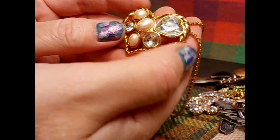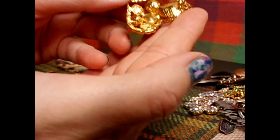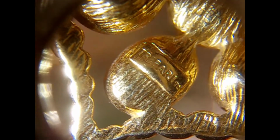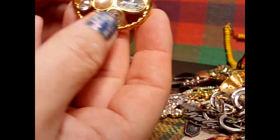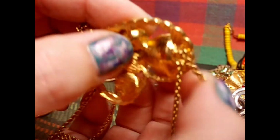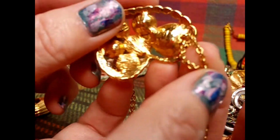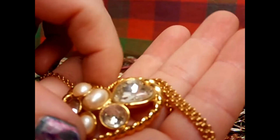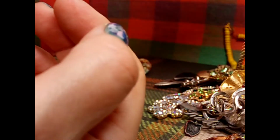And then this heart pendant does have a name on it. You can see what this says. There we go. Trifari. So this necklace, or the pendant at least, is marked Trifari. Let's see. The necklace, it actually is attached to it. Help if I actually showed it, huh? It's attached to it, and it doesn't have a clasp, it's just over. It's a long one. So this is a full Trifari piece, and it's not missing any stones. It's very nice.